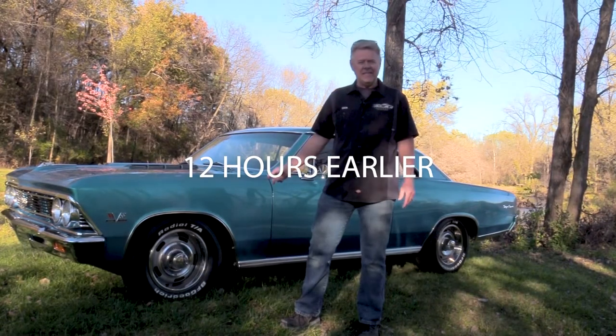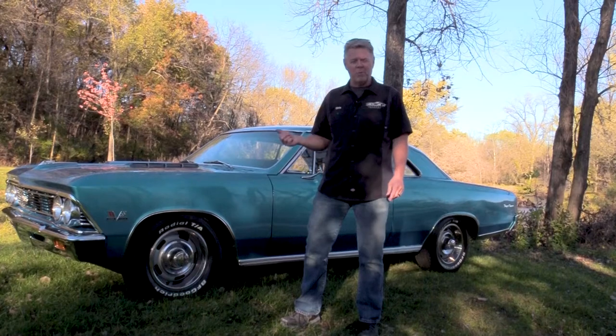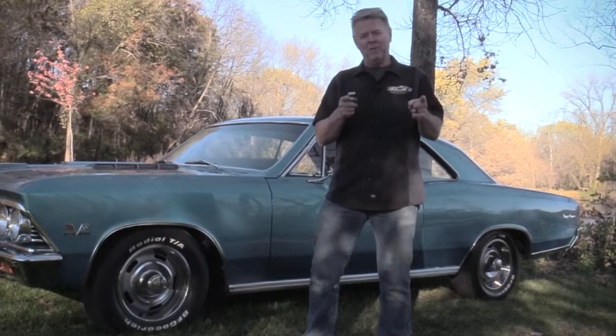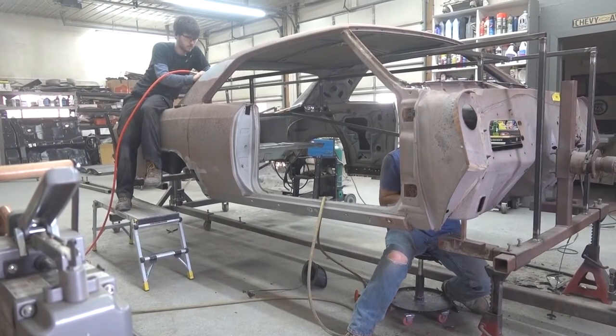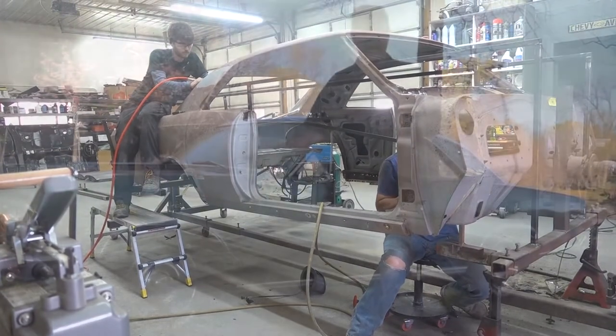Behind me is the 1966 Chevelle, and the day has come. Tomorrow, this is going on to a car transport and going to the East Coast. But before we send it off, we want to go through the whole build so you can see. Now, if you've been watching all the episodes, you can look back from when this thing started on a rotisserie after sitting for 7 years in my shop to today.